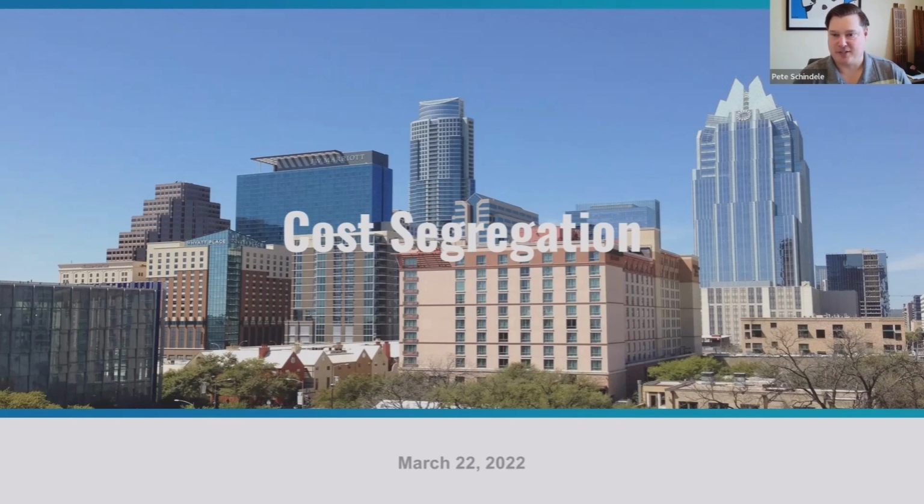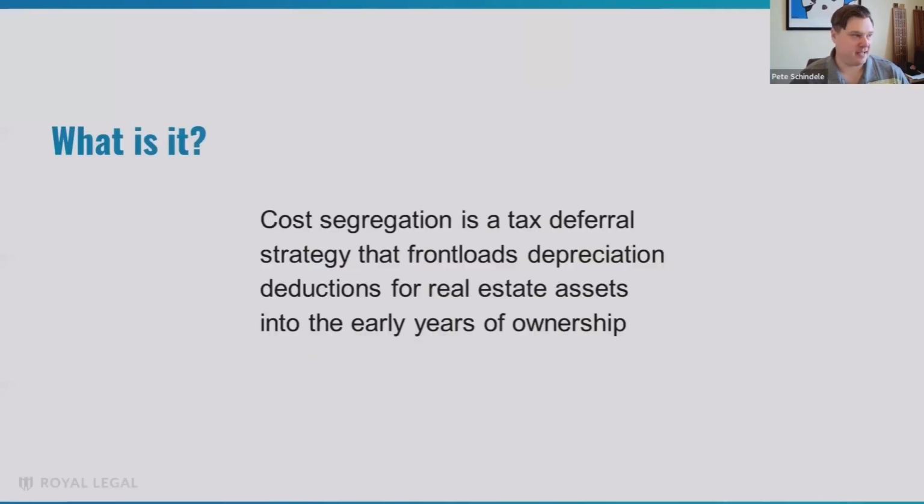All right, as mentioned earlier, I'm sure we'll have some good conversation afterward. I just threw a couple slides together for cost segregation. Ken, if you'll move to the next slide. What is cost segregation?